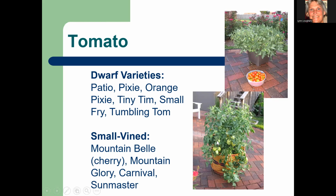Like I said, heirloom varieties tend to get twice this tall. And then you have a problem with keeping the pot from tipping over. And you don't really have enough root area for the plant to be healthy.